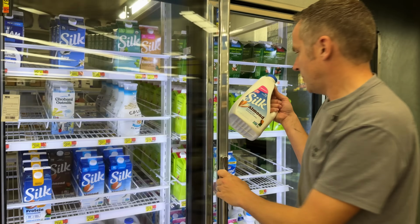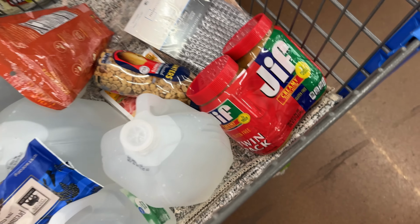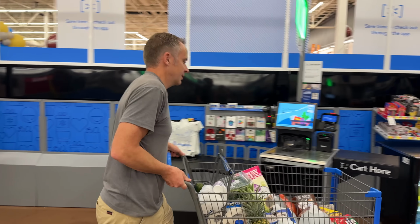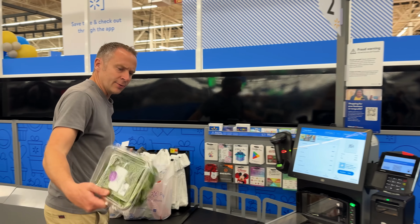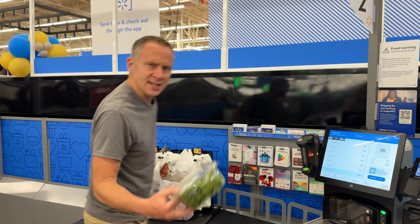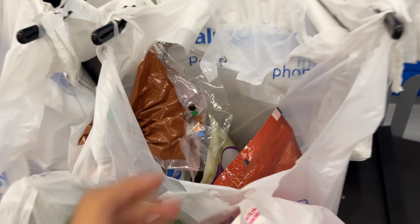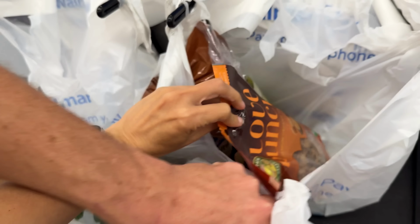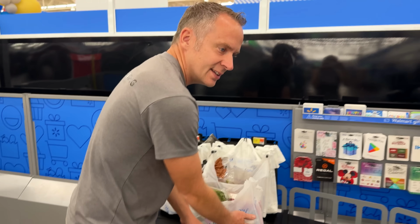Ooh, that's a big one. We got a lot more than an area rug. It's not that we got more than an area rug, it's that we got a lot more than what was on the list. I have no idea how that granola got in there. Like, we got granola, we got Boom Chicka Pop, like I didn't remember seeing peanuts on the list.